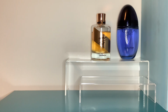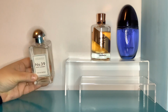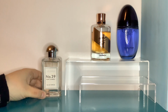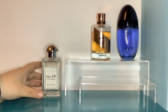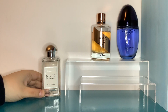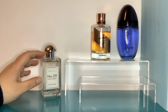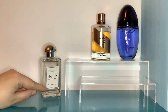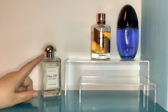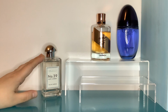So this here is from the Hotel Collection at Aldi, and it's number 39 Poppy and Barley Eau de Parfum. The Hotel Collection, as far as I can tell, are entirely dupes of Jo Malone perfumes. So they've got quite an impressive range. I think from Aldi these are like $7.99 or something for 100 ml. And they're eau de parfum and not eau de toilette. I was very surprised at how tenacious this was, and it was very noticeable on my skin.